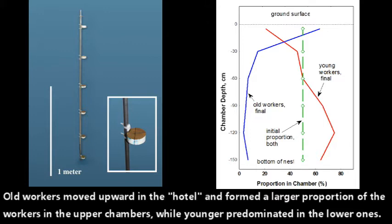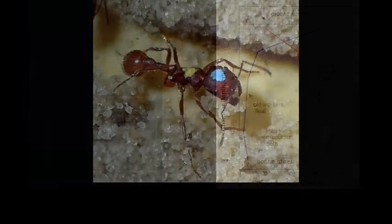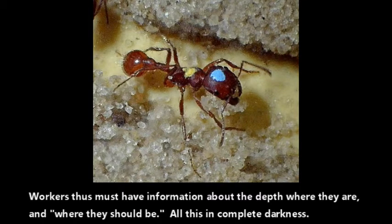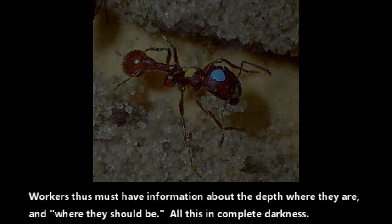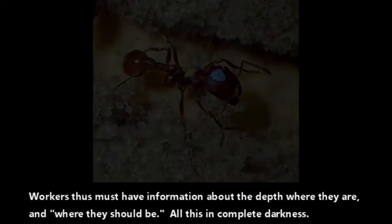Old workers moved upward in the hotel and formed a larger proportion of the workers in the upper chambers, while younger workers predominated in the lower ones. Workers thus must have information about the depth where they are and where they should be. All of this they do in complete darkness.